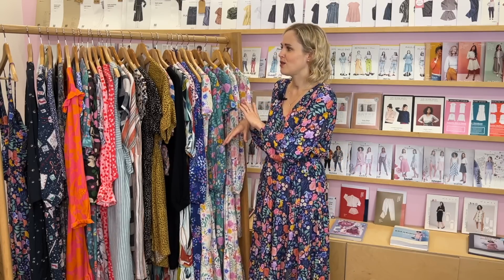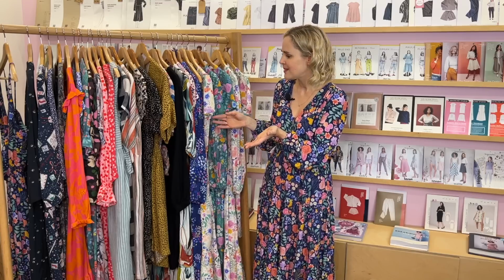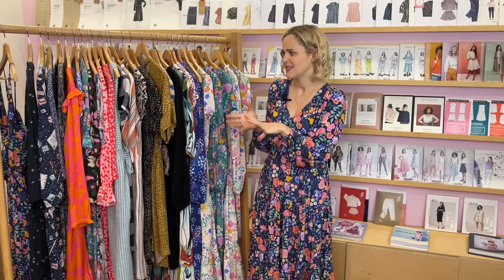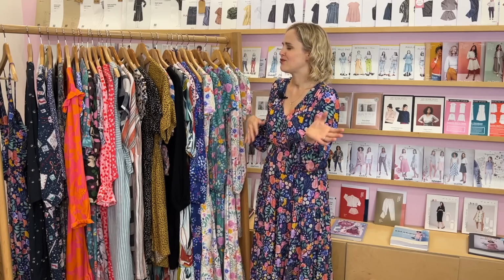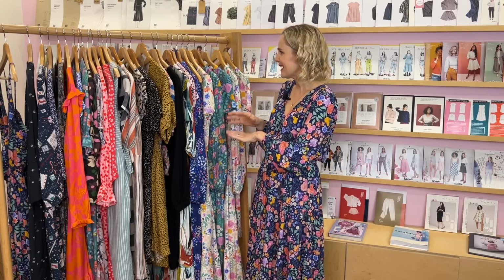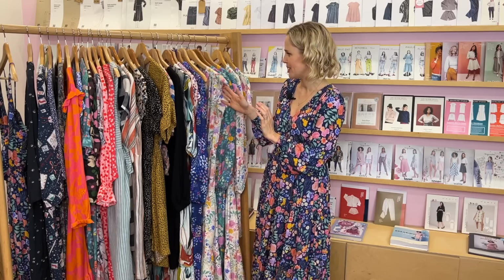So these are all of my dresses, and a lot of them are samples that we've done for Sewing Society kits, and then some of them are just my own actual dresses that I've worn. So I've raided my own wardrobe and got together all of the various samples and things that we have from past kits that we've done. And that is what you can see on the rail here just now.